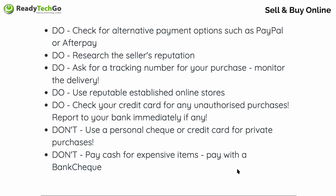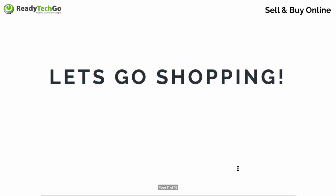Use reputable established online stores and do a Google search. Check them out first. Check your credit card regularly for unauthorized purchases. Report to your bank account if you think something's not right. Don't use personal checks or credit cards for private purchases. Never pay cash. If you're having to buy something that's very expensive, pay with a bank check. Don't necessarily pay with cash. That's going to get you in trouble.